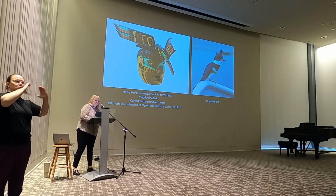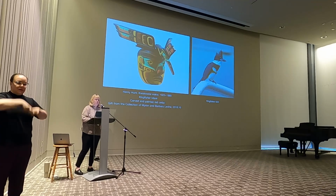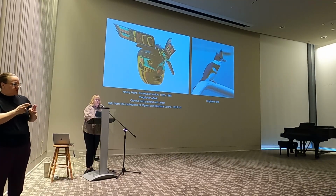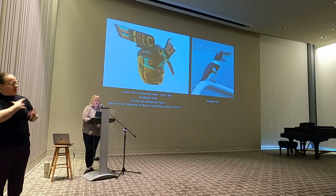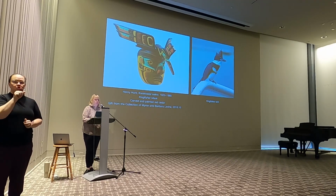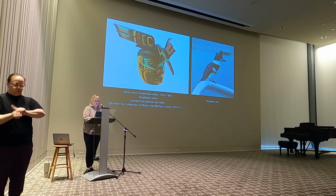Because of its ability to swiftly dive into water and catch fish, the kingfisher is admired for its hunting skills and patience. In some Kwakiwak legends, the kingfisher is associated with shamans or beings who can transform between humans and birds. So all in all, this type of bird is very significant to this culture.